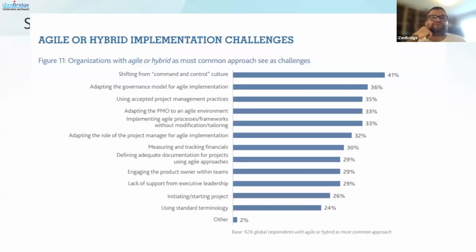Before we summarize on this, I also wanted to highlight, this is a survey from PMI, where close to 1,000 respondents shared agile or hybrid implementation challenges. So as I said, no methodology is perfect. Every methodology will have it. If you see the topmost challenge of moving to agile, it's command and control culture in the organization, more of predictive, more of tighter control, more of bureaucracy, etc.